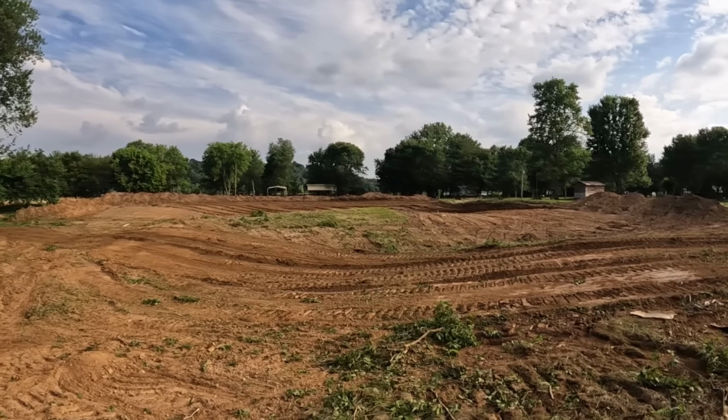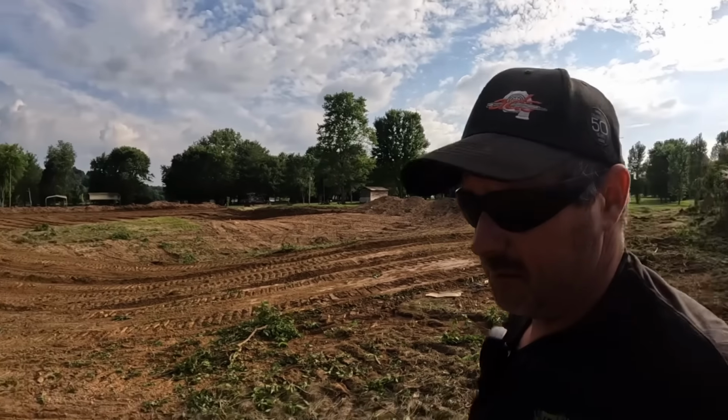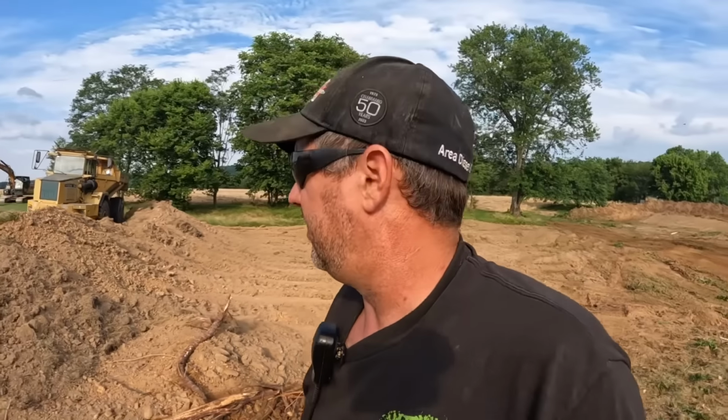This dam's just not going to be super tall. But anyways, good progress. Dirt's just absolutely perfect. Just the right amount of moisture content. Keep the dust down and pack in there real good. Excuse me, not make anything too slimy.